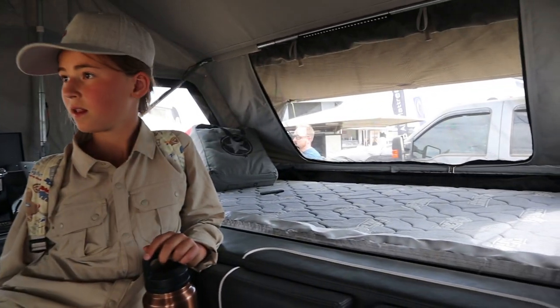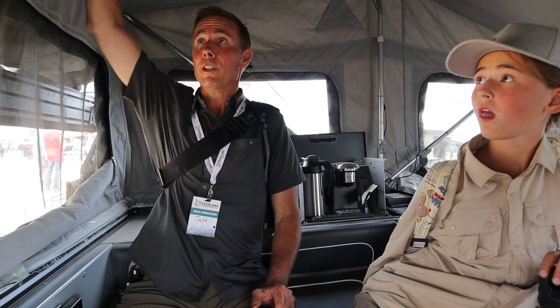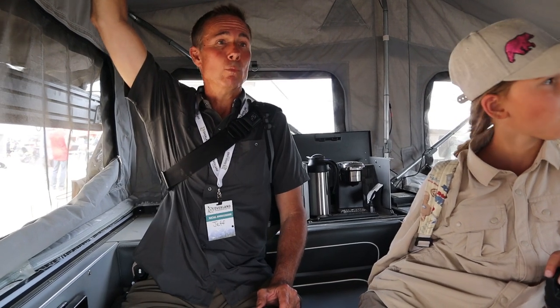And then this area here that Bailey and I are sitting in turns into a bed as well. So I think you could sleep here comfortably, two adults, two children. It started to warm up today, but it's very comfortable in here. I'm not sure what the canvas is that they're using on this one, but it's very comfortable in here.